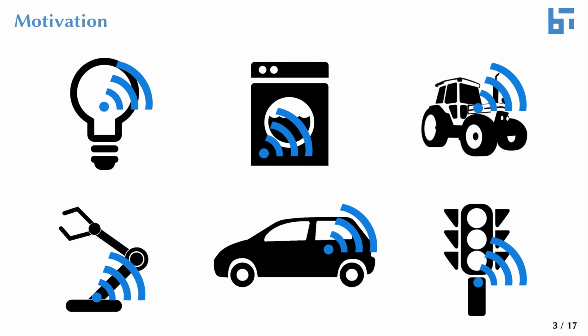And this is also one of the problems or the challenges in this area, that we have devices that are both now connected to the internet and typically also to the physical world. And because of that, we need to be really careful what we do, and security and safety is really important.